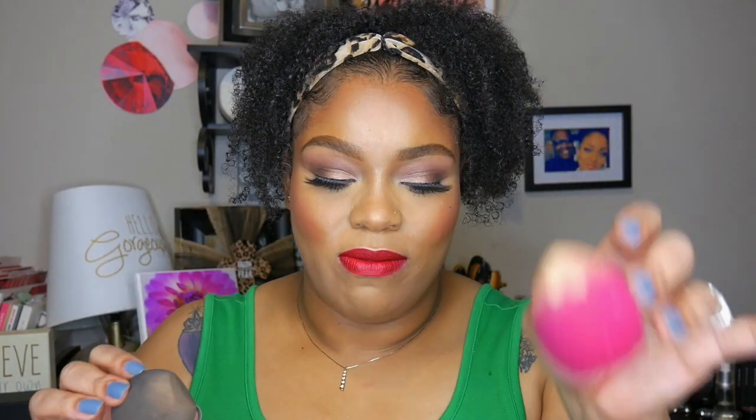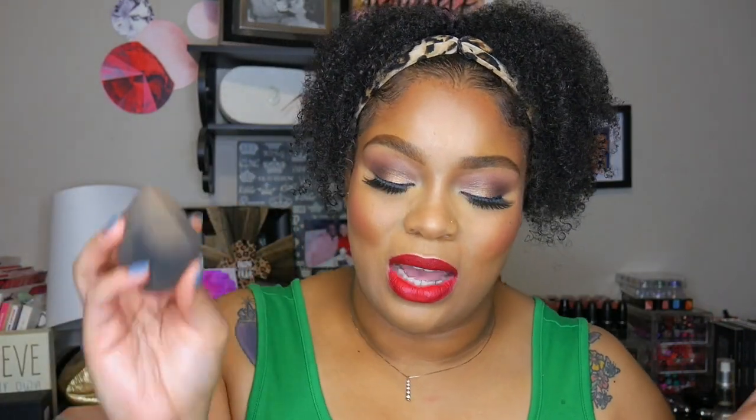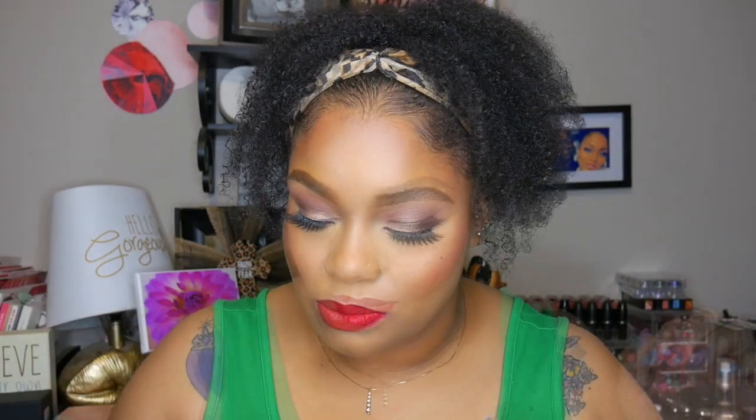Y'all know I have been absolutely loving this e.l.f. sponge. Is this e.l.f.? Yeah, e.l.f. sponge. Hands down way better than this one, and this is a $5 product. So I hated the sponge. I will not use it again. I hated it. Honestly, I didn't like it at all.